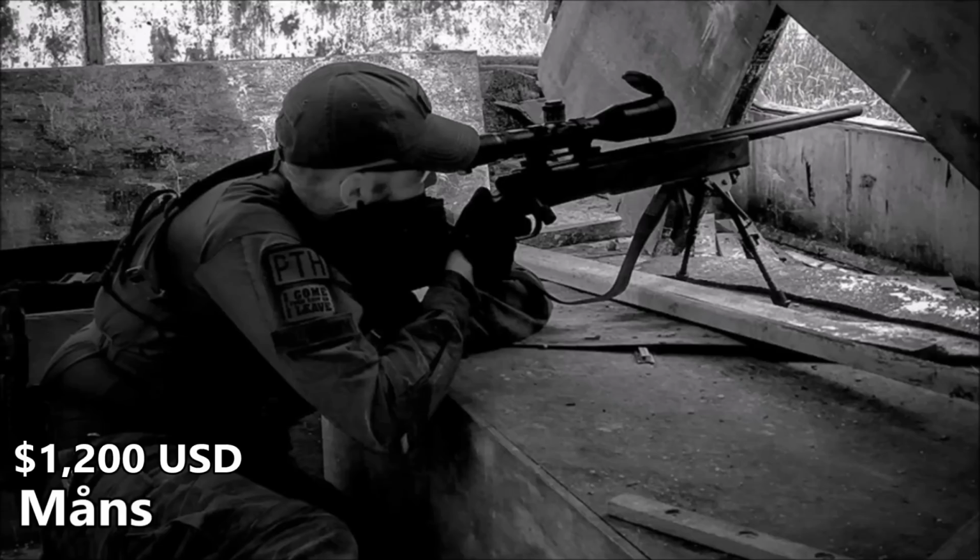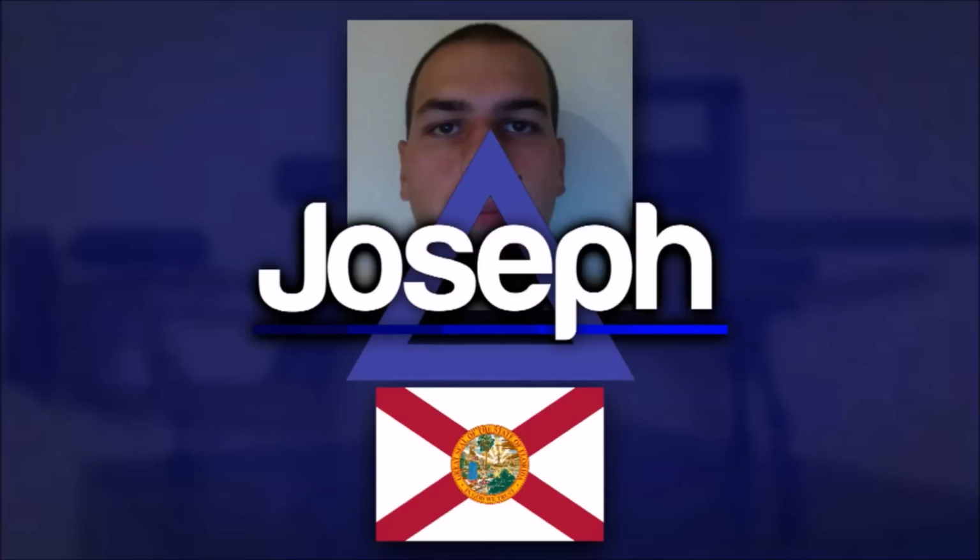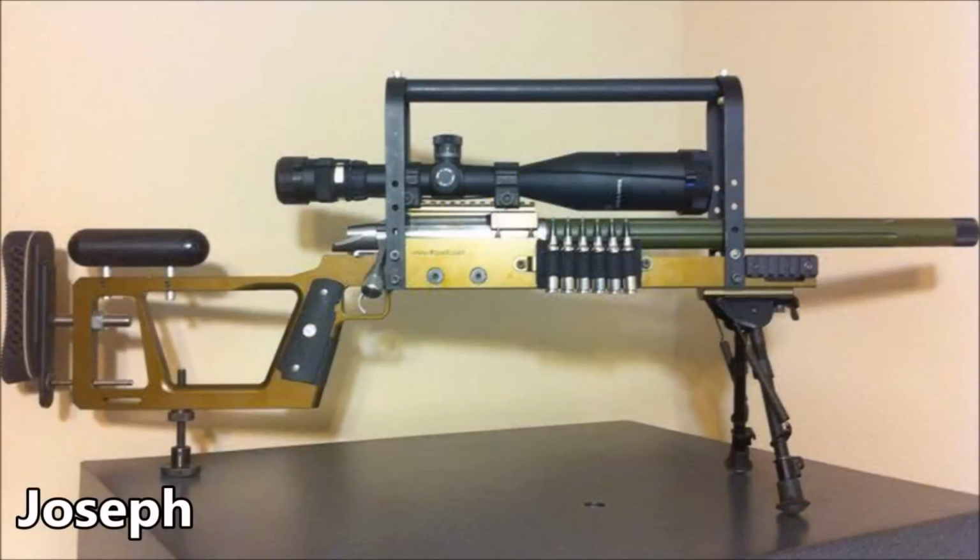So from brute force to precision craftsmanship, at number 1 we would have a highly respected builder amongst the online sniper forums. From the state of Florida, we would have Joseph with his ground up build of his own creation. It's not very often we get the chance to feature these types of builds, but when we do, you know they have quite the story to them.